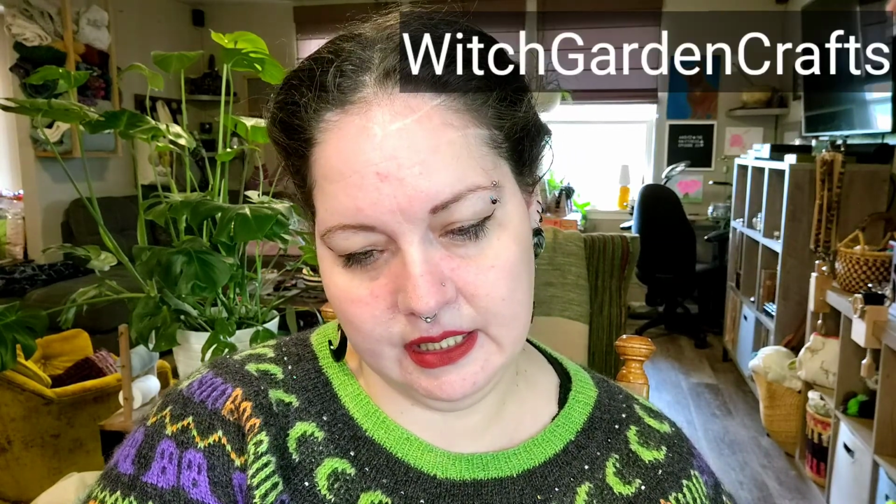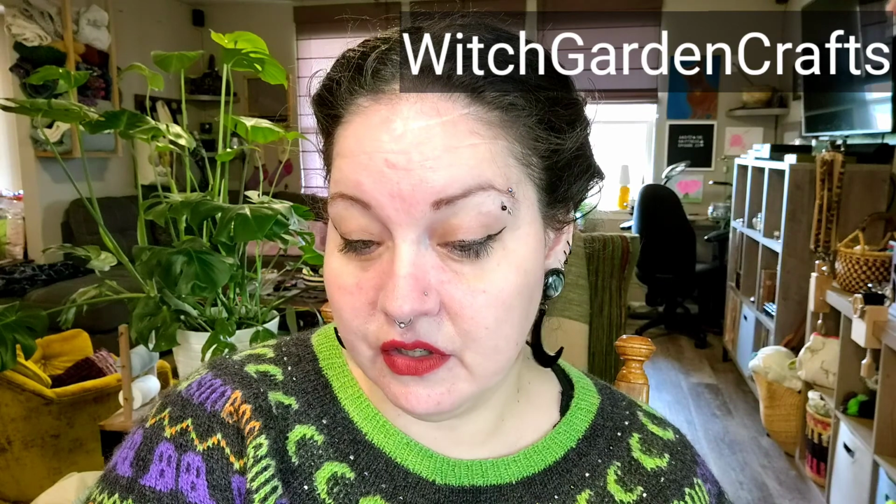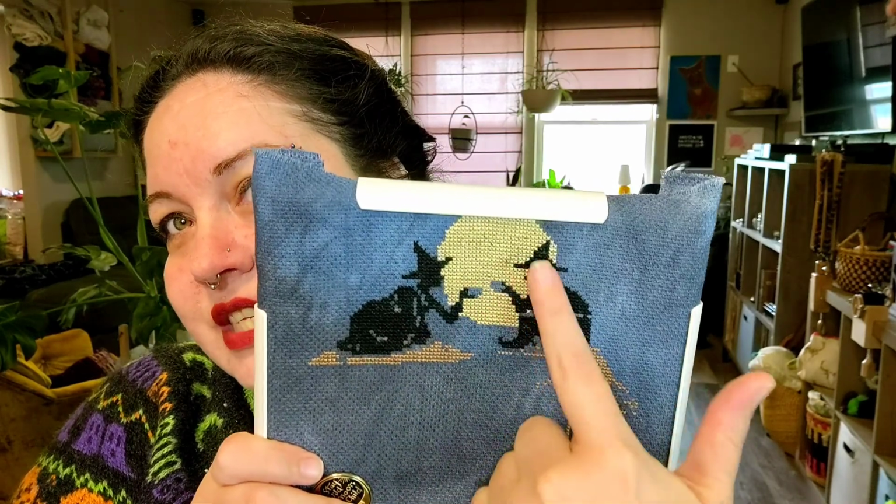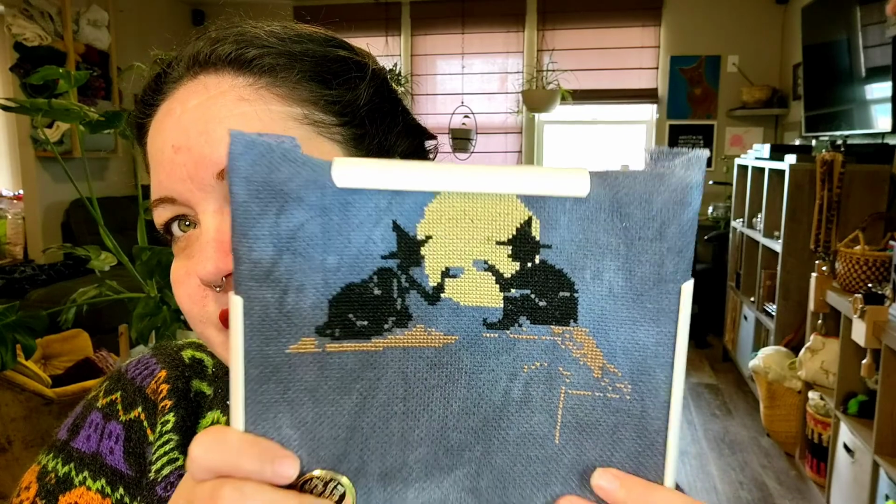The other thing that I have been working on is cross stitch, which I don't show very often. I'm working on this cute little Witch's Tea Party. It's a pattern that I got off of Etsy, by WitchGarden Crafts. I have purchased so many of her patterns, and I am the slowest cross stitcher because I'm a little older and my eyes don't work as well as they used to. But this is cute so far. It's two little witches having some tea, sitting on toadstools, but I'm not done yet. But it's something I do every now and then.